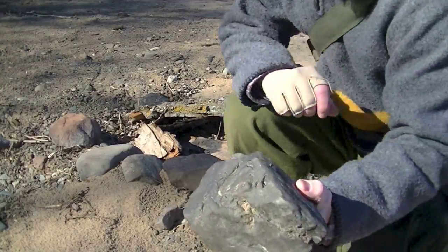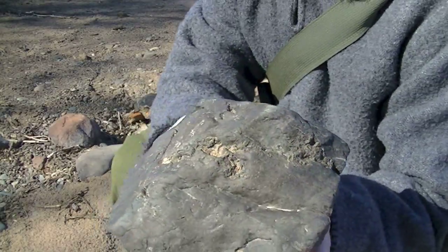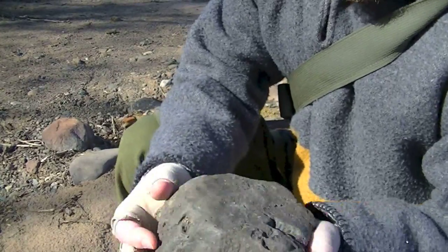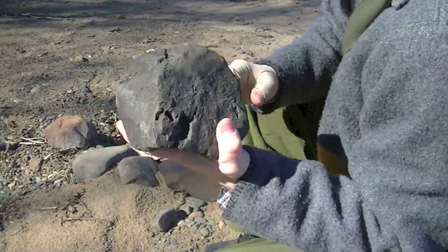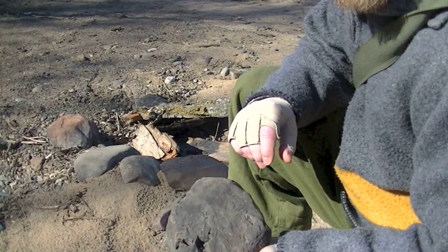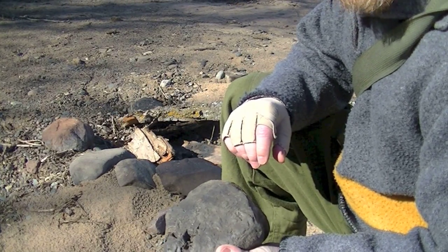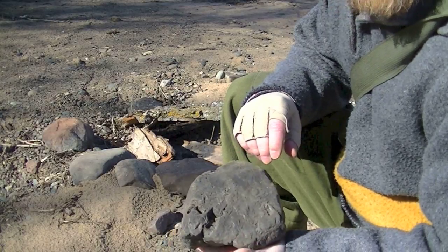This one I think might work. Okay, it's got some nice smoothness to it. Well, there's only one way to find out. Now be real careful when you do this, guys. When I throw this rock down, I'm going to close my eyes or turn my head, whatever. You don't want a rock shard right in your eyeball.